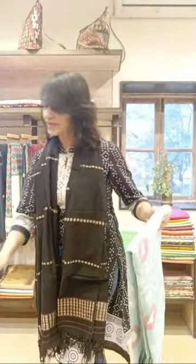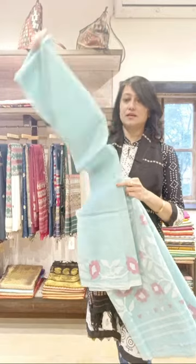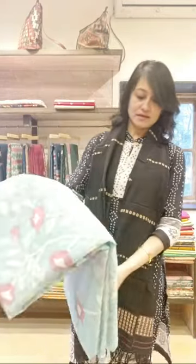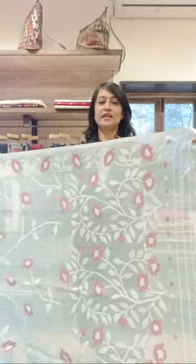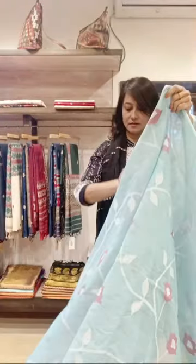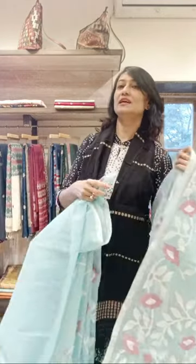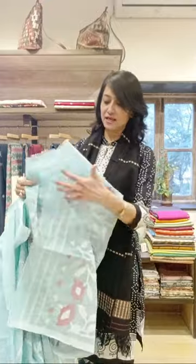Look at this color, beautiful blue. And ye blouse piece hai. This is the blouse piece. Very, very summery color, blue. Very cool saree. All over work hai. It's a jamdani saree. Cotton jamdani. Look at this. Beautiful, isn't it? It's so summery, this saree. And they are very soft. Itna starch waisa nahi hai. Soft bhi hai.